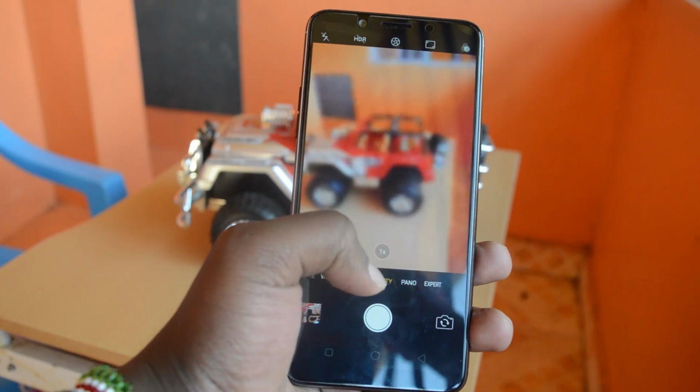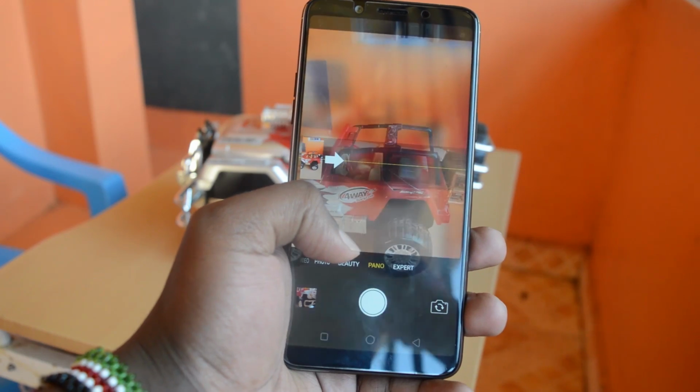There's also a depth effect mode, which seems to be Oppo's version of portrait mode. It uses AI to determine the difference in depth, bring everything in the foreground into focus, and blur everything in the background. It works, but it's just not that good. The blur in the background looks so weird and artificial, and the edges too, they don't look too sharp. I actually find the camera much better without any of these enhancements.